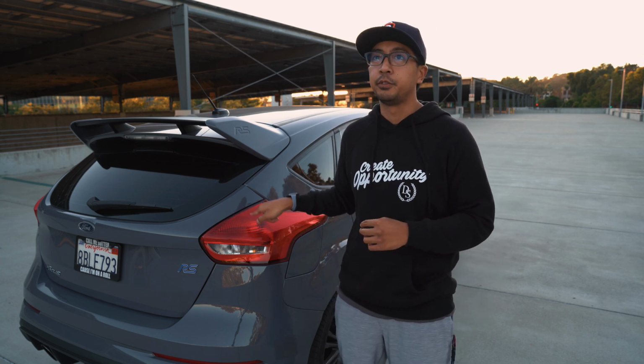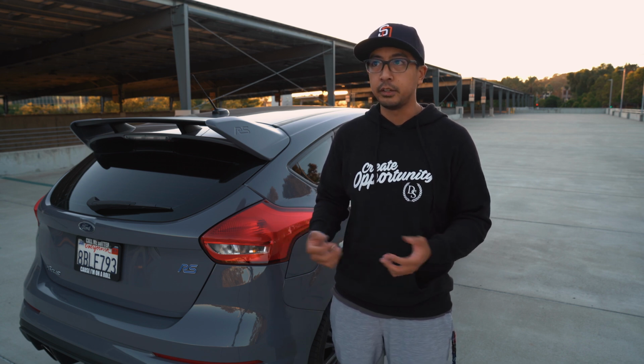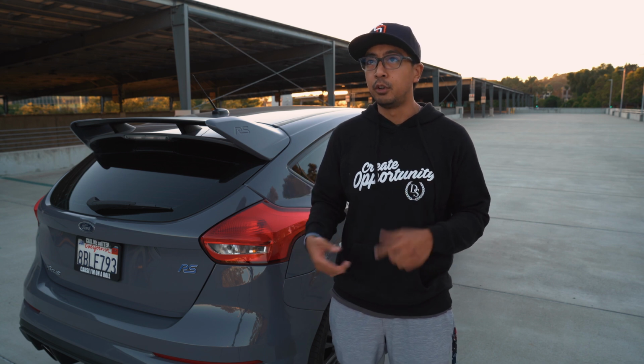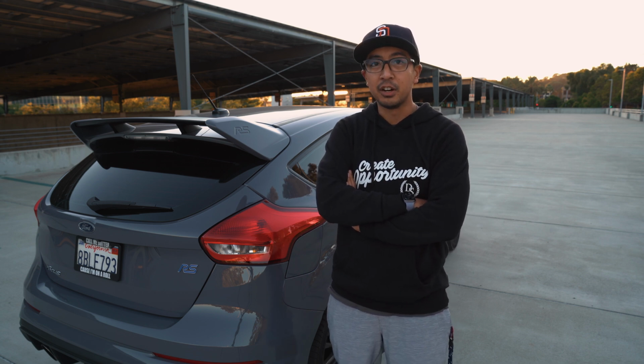Everything kind of fell in line for this one to be the one for me. It matched all the criteria that I wanted. I wanted something not big, not like a BMW M5 type of car. I didn't want a truck, didn't want an SUV. It fit into that compact but sporty category, and comes in a manual. The Focus RS fell into that category, and it wasn't even on my list of cars to buy.